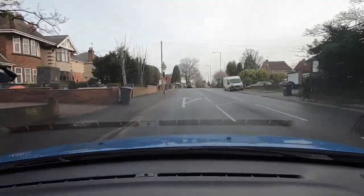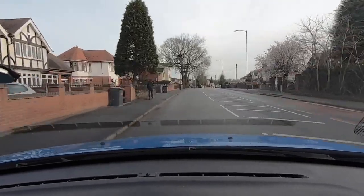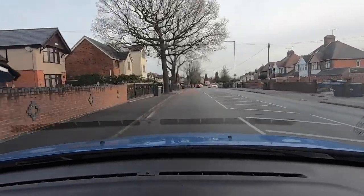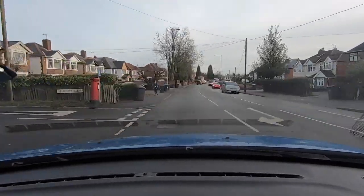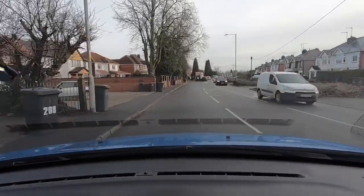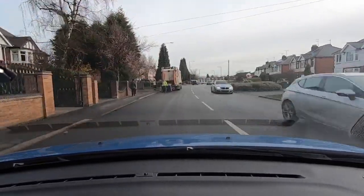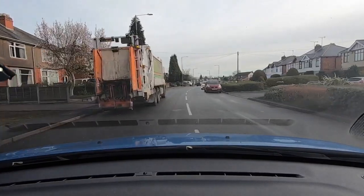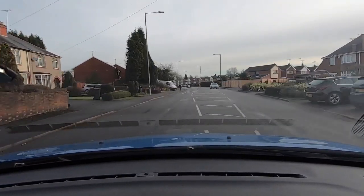And steady along this road. There's a nice little bend here where it's important just to stay in a good position. Lollipop lady there. Just take it nice and steady going around anything like this, like lorries and people working.